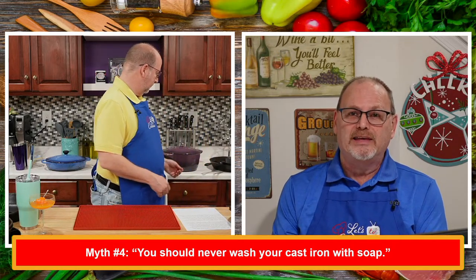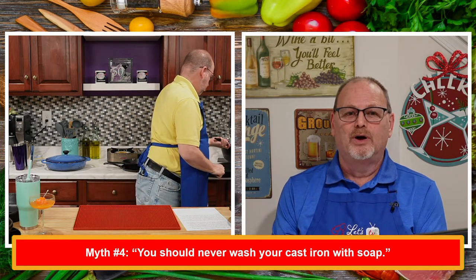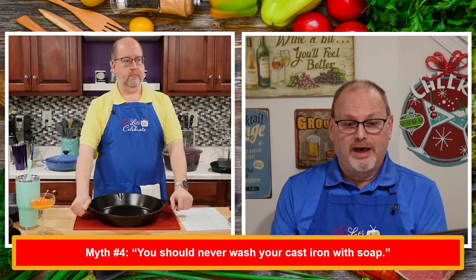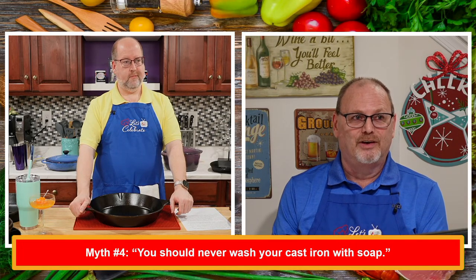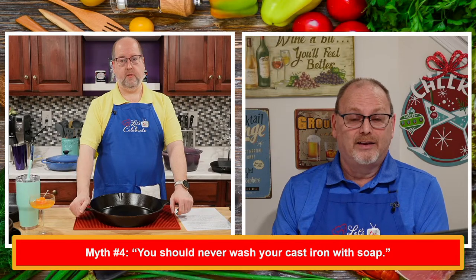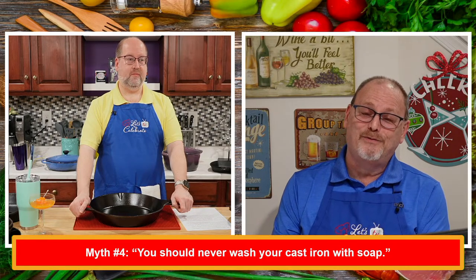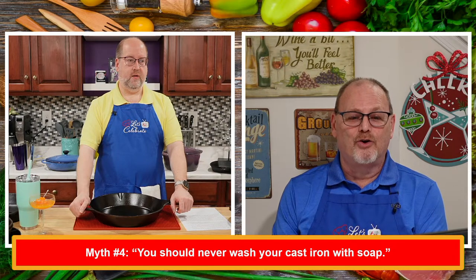So lye, yes, can in fact, over time, remove the seasoning. There hasn't been lye in dish soap since the 50s. And things like Dawn were specifically designed to remove grease and not affect pans. Both Lodge's site and most of the cast iron sites, and even Dawn dishwashing, say wash it. You're not going to hurt it.